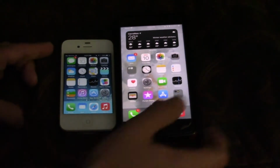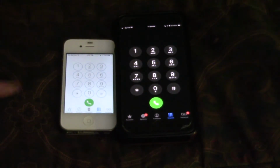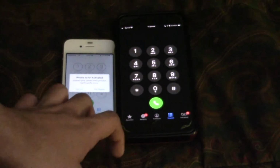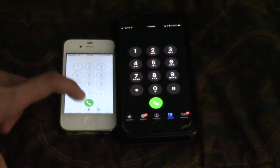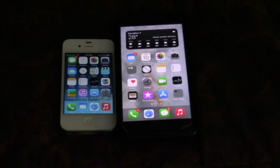So let's try something like the phone. 1, 2, 3, and this one is the clear winner. This one loaded about a second and a half faster. Oh crap, why did it come up with 3 messages? But I don't care if the iPhone is not activated.